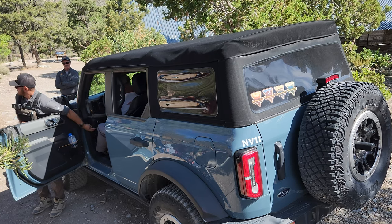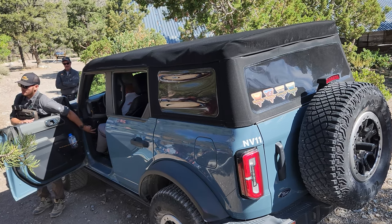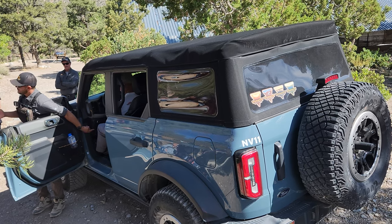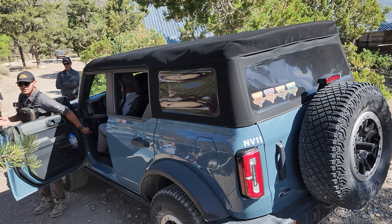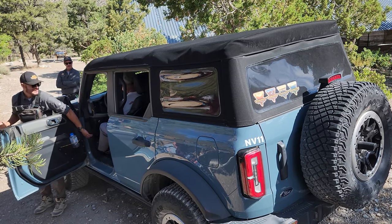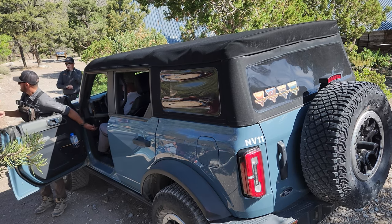So, very gently, if you have a 21 or early 22 Bronco, it is a pull to engage, push to disengage. Now, if you have a late 22 Bronco or newer, they changed the sequence, so now it is a push to engage, push to disengage. Yeah, it's a whole bunch of curveballs at you. So for ours, it's going to be pull to engage.